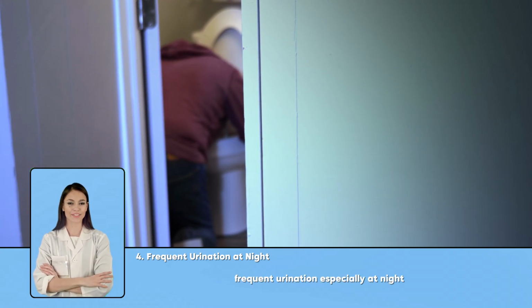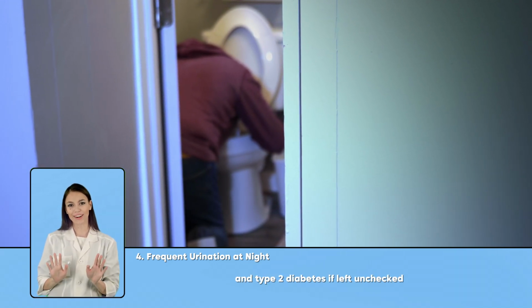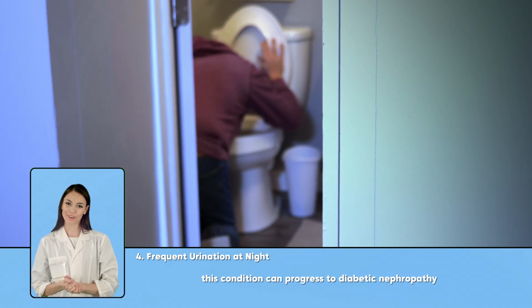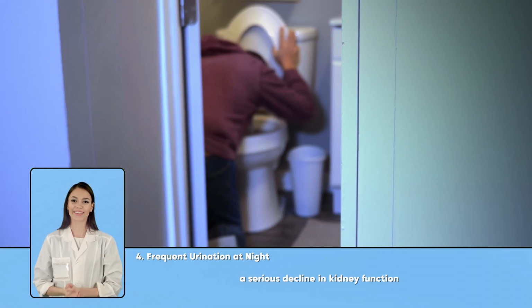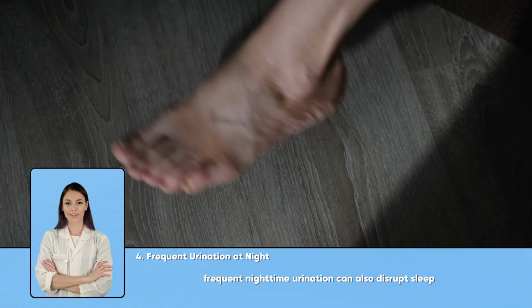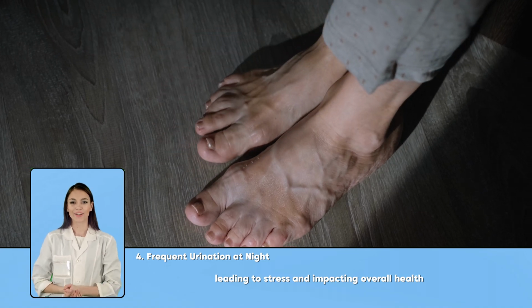Frequent urination, especially at night, is an early sign of both prediabetes and type 2 diabetes. If left unchecked, this condition can progress to diabetic nephropathy, a serious decline in kidney function. Frequent nighttime urination can also disrupt sleep, leading to stress and impacting overall health.